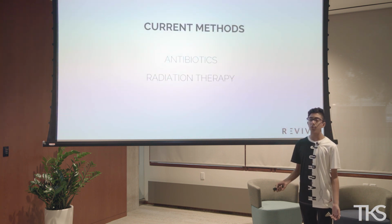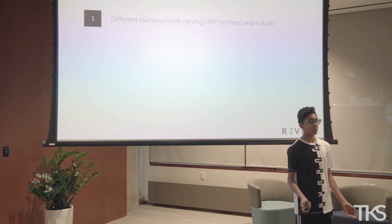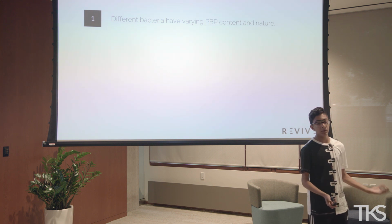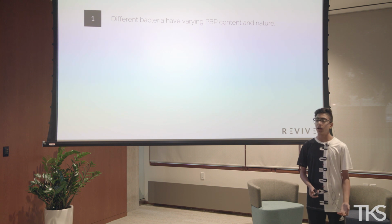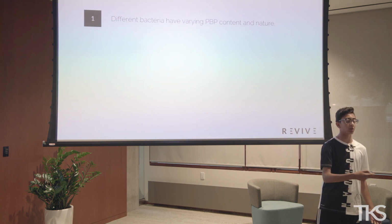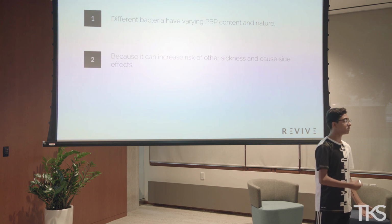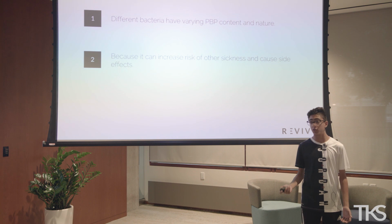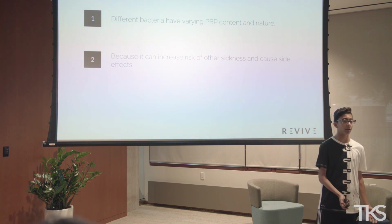Right now, we're tackling the problem with antibiotics and radiation therapy, but it just doesn't work. Firstly, because different bacteria have different PBPs and they have different natures. For example, cancer cells have certain receptors which don't allow all drugs to work on them. Secondly, because certain drugs, such as chemotherapy drugs, cause side effects, and they also harm good bacteria, which is not what we want, and we need this bacteria to do functions in our body.